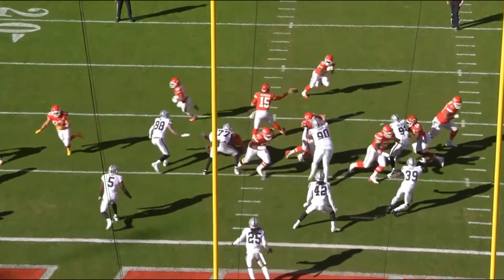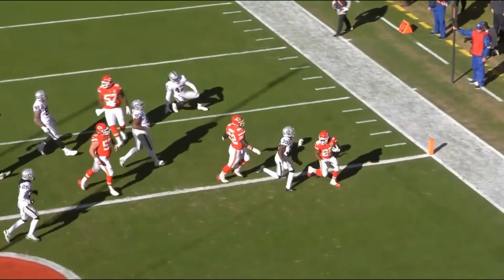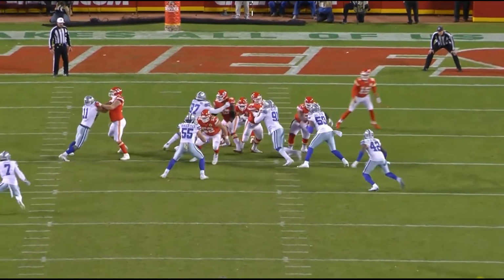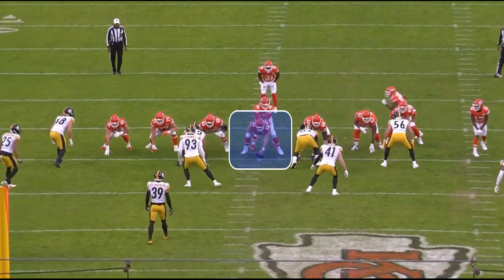To wrap the video up, I do want to state this. Creed Humphrey, in my eyes, is already the best offensive center in the entire league. It's not close.